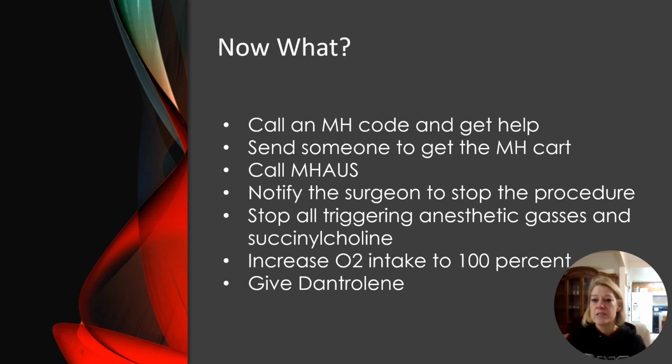Anywhere MH triggering agents exist, an MH cart should exist as well, as well as the number for MHAUS. What you're going to do is notify the surgeon that he needs to stop the procedure immediately if possible. The anesthesiologist should stop all triggering agents immediately. The patient needs to be hyperventilated right away. This may mean using a bag valve mask. The next is dantrolene, the miracle drug. Dantrolene is the reversal agent for an MH event. Dantrolene will be discussed further later in the presentation.